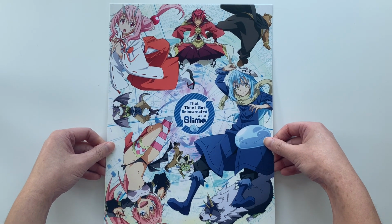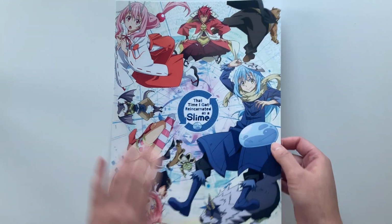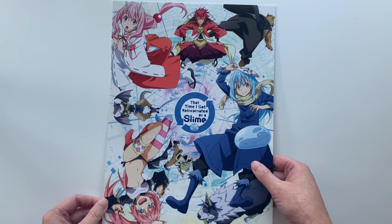I do have one more smaller poster from Bandai. This is a poster for That Time I Got Reincarnated as a Slime. They were handing these out for the autograph sessions, but I did end up just asking to get my autograph signed on the shikishi board. And that is all the posters that I got.